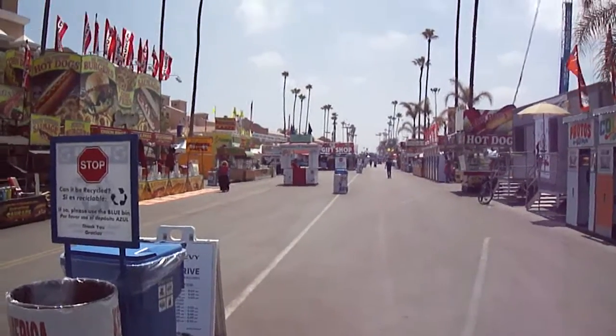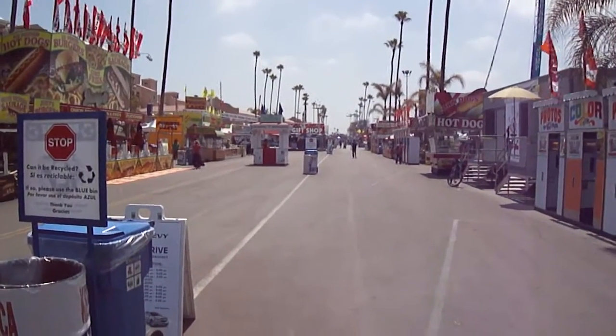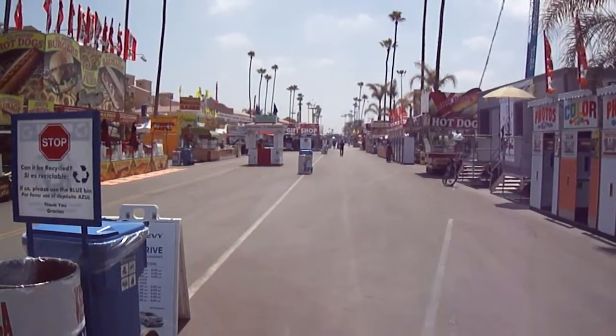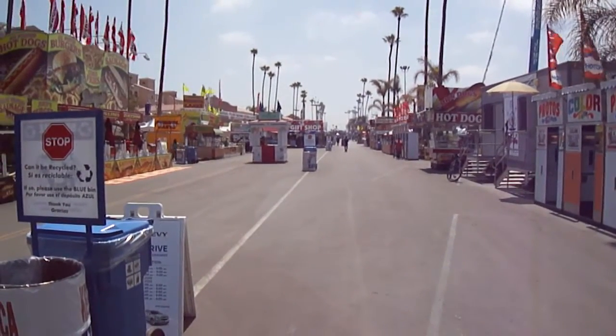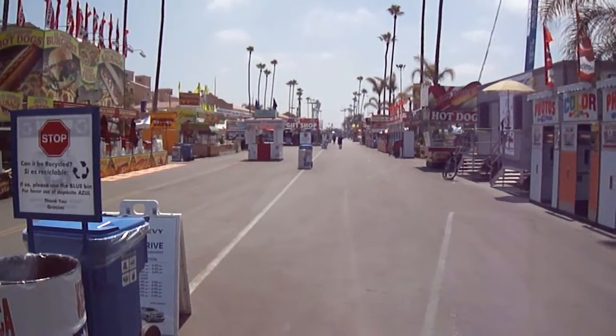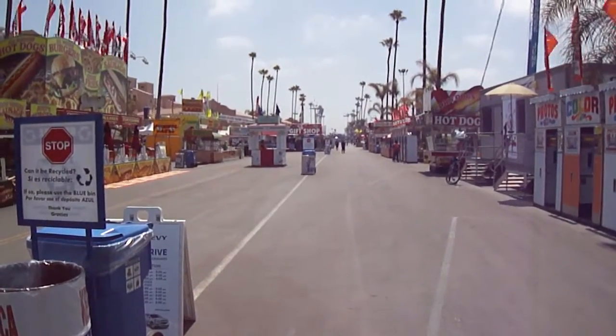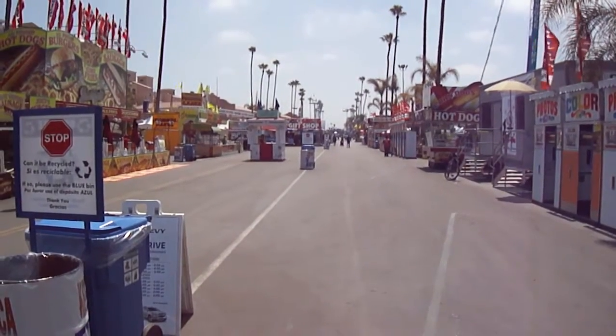Okay, we're entering basically Food Avenue. Some of the best food in California is here. And it's not that bad. It's okay price-wise. I'm gonna have a couple things to eat today. Probably some fish and chips or maybe Italian sausage before I have my deep-fried butter.